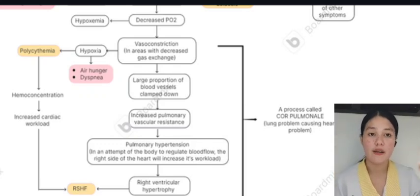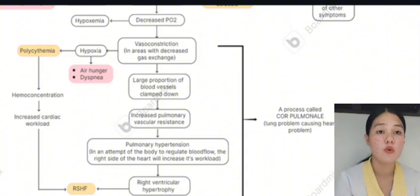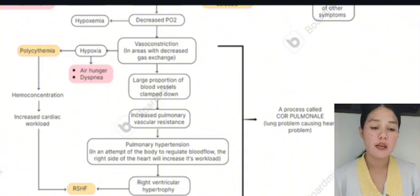Cor, the heart, pulmonary, the lungs. So it is when the lungs is causing problem to the heart. So let's go back here to when there's vasoconstriction.